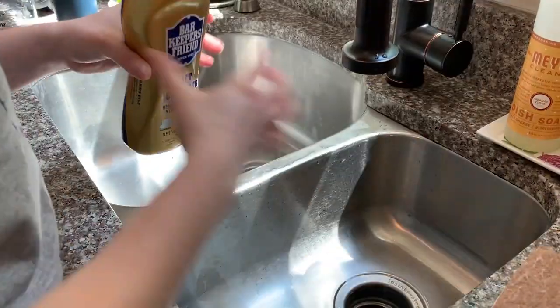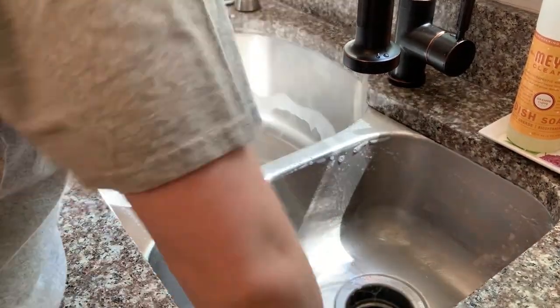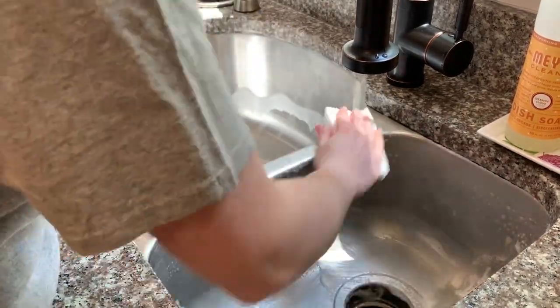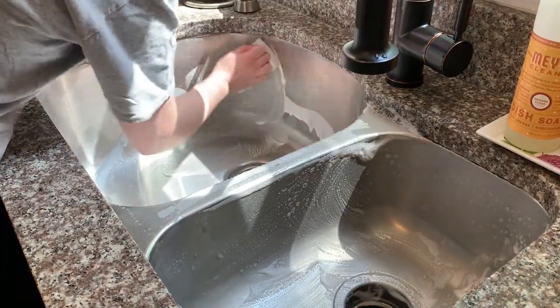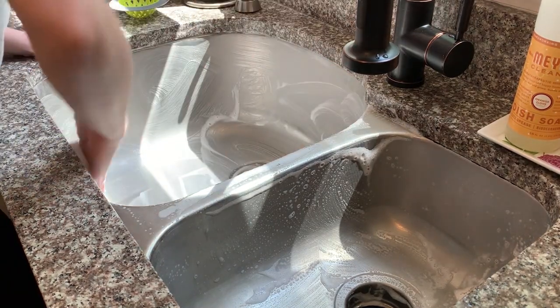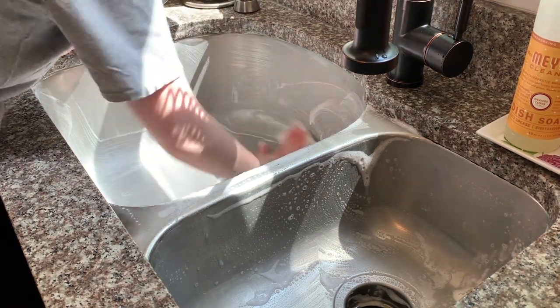My tried and true kitchen sink product has got to be the Barkeeper's Soft Cleanser. It does the best on stainless steel, and I'm sure that you guys have noticed by now that I have a different kitchen faucet. If you guys have seen some of my previous cleaning videos, then you may notice that it has changed, and I just changed this out a few days ago, and I am absolutely in love with this faucet. It is a very cute farm style look.